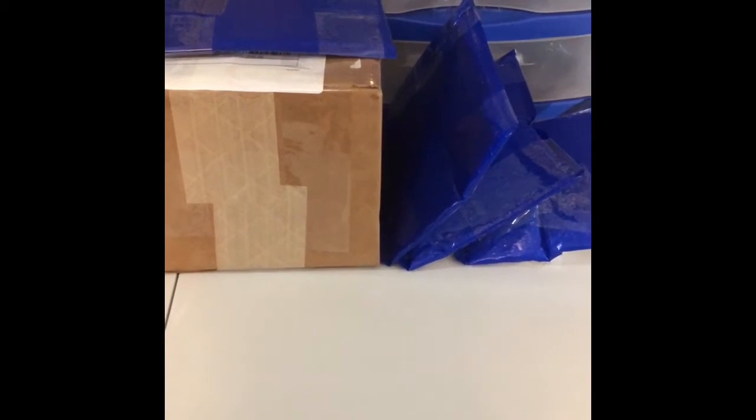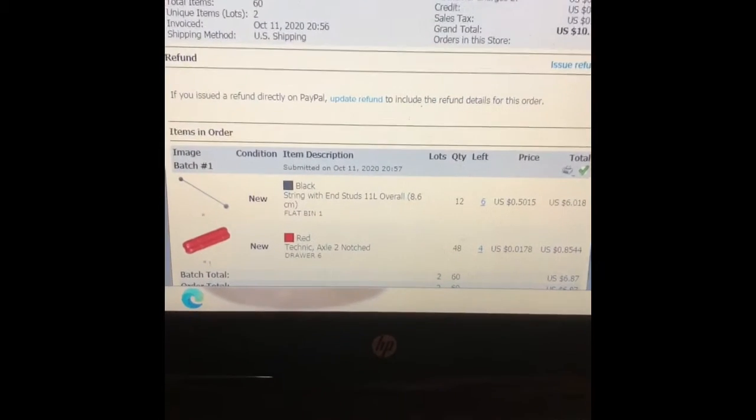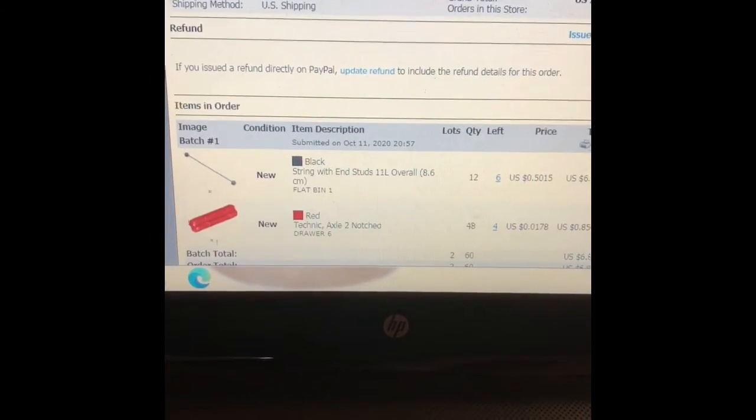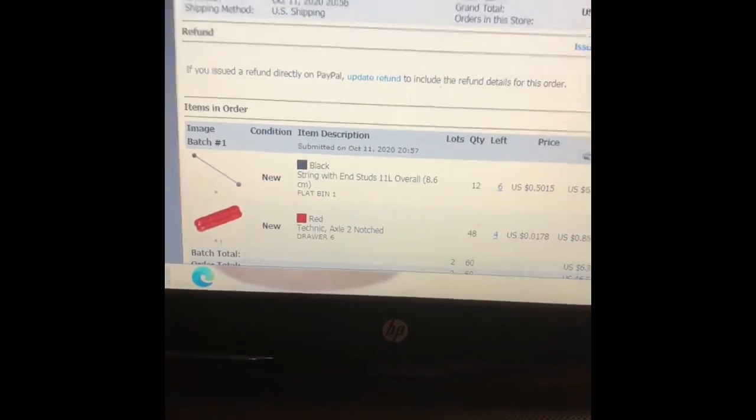So just as I finished these 5 orders, I decided to go back onto my Bricklink page to make sure everything was good to go. And what did I come across? But another order. Perfect timing. Small order, but it's perfect. We got these red Technic pieces and the black string. We'll get these all packed up and out the door tomorrow with these other packages where they will be going to the post office.